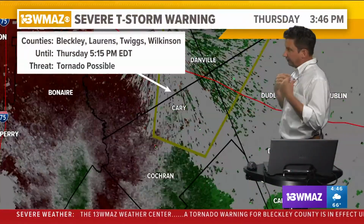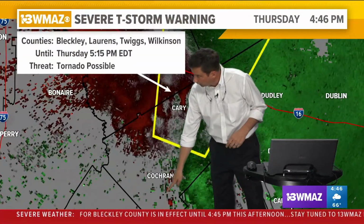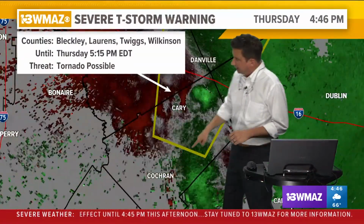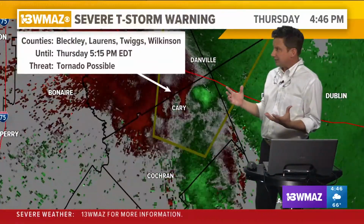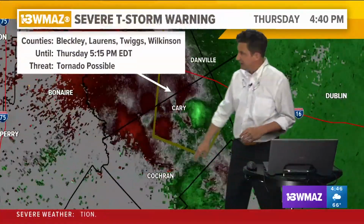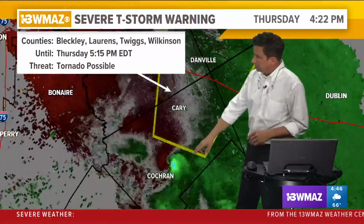Now, there are two of them here as far as damage that we're potentially looking at. The first was where this warning initiated, right there. And that could be where it originally touched down. There was a debris signature possibly there for a little bit where things could have been lofted, and then through Cochran, or maybe just a touch east as far as town is concerned.